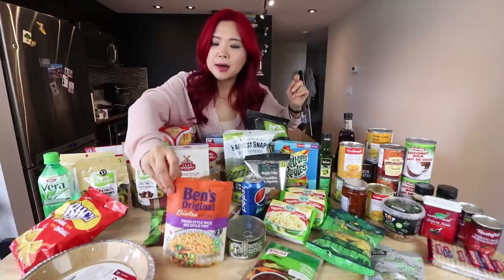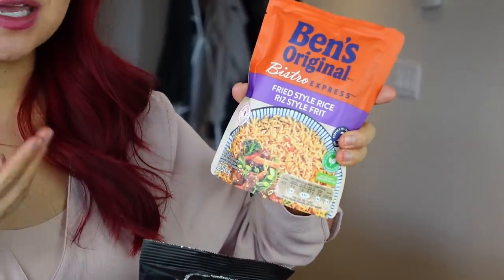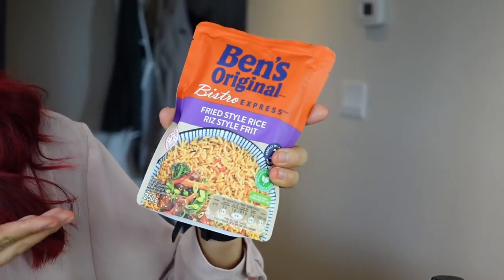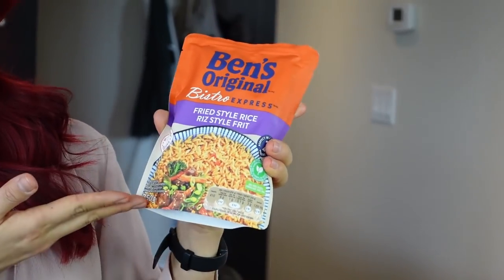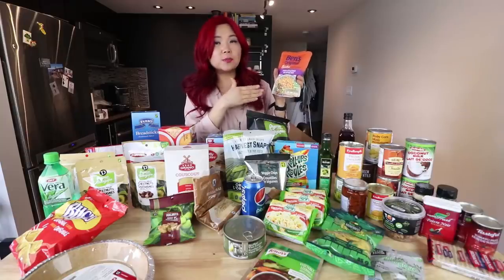I decided to get some Uncle Ben's. Okay, this is kind of going against my Asian heritage, but you know what? It's an instant rice thing. I feel like it could be helpful to a lot of people. This one in particular was vegan friendly. And I feel like if you just add a few things in here, it could be really good. By the way, I'm gonna do a dollar store meals video after this.